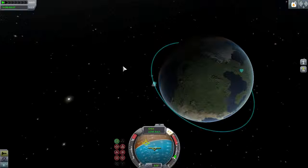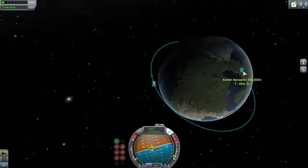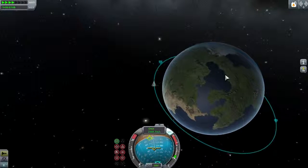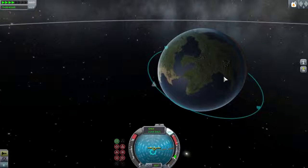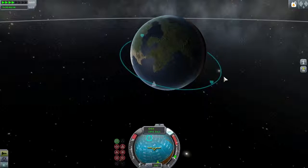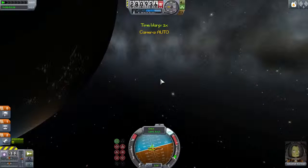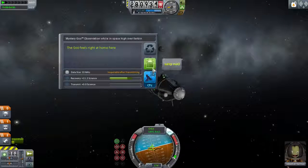Okay, let's give it just a little bit of gas here. Not going to take much to nudge that up to where we need it to be. Alright. Okay. Alright, we're at the apoapsis. Let's come here. Observe the goo. Hey, Moon. We'll get to you one day.